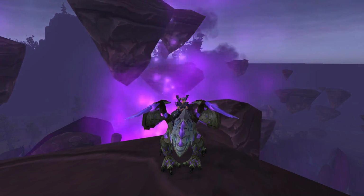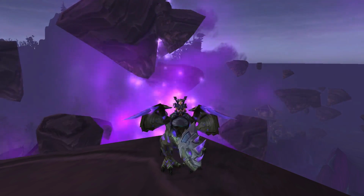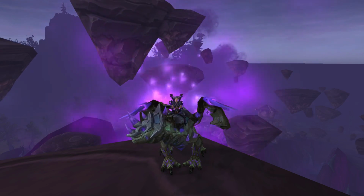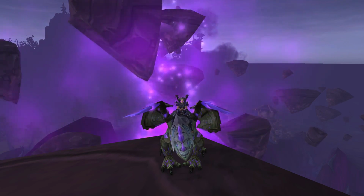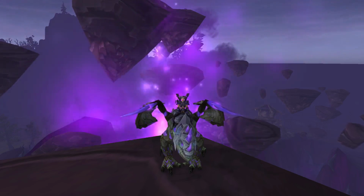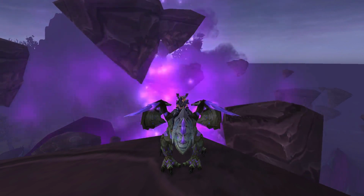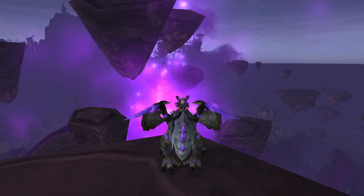I'm also going to be introducing a new series to One Legion TV. This is going to be Rate My Transmog, and over a period of 14 days, we're going to be posting transmog videos that you guys submit. The first 2 weeks would be cloth, the next 2 weeks would be leather, the next 2 weeks would be mail, the next 2 weeks would be plate, and then after the 2-month period, we start again with cloth.